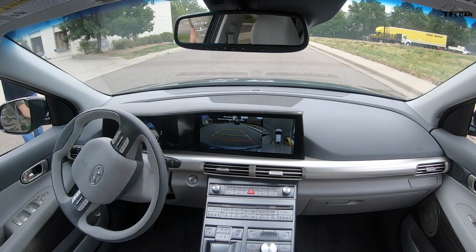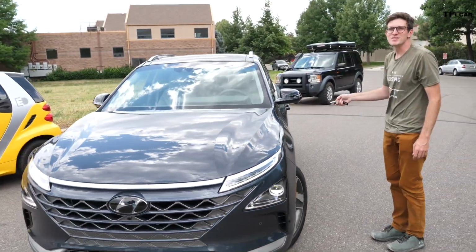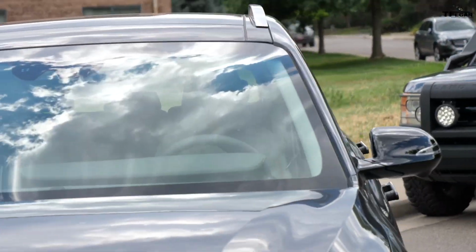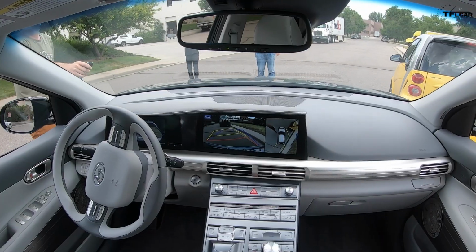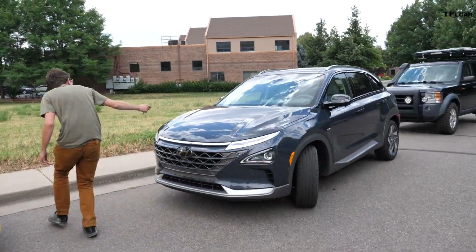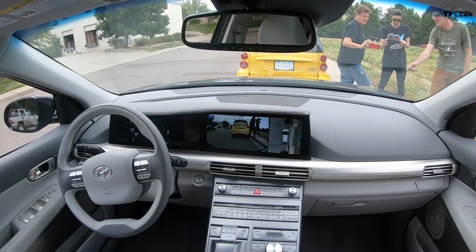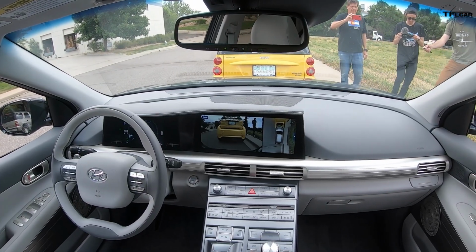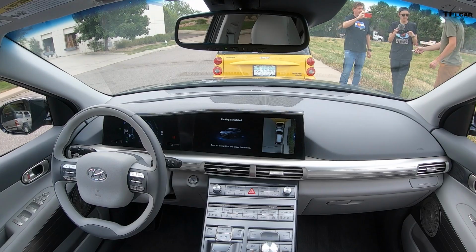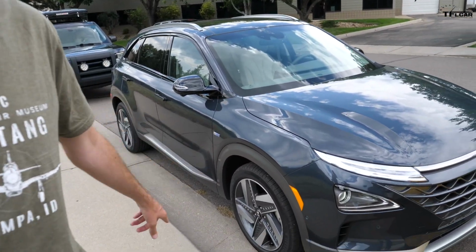All right, there it goes. I'm walking the Nexo. It's parking itself all with the key. How weird is this? Or is it going to hit the curb? There it goes. Parked. So in the world's largest parking spot, it stopped pretty close to Tweety. Not very well centered, but I'd say that's an acceptable distance from the curb.